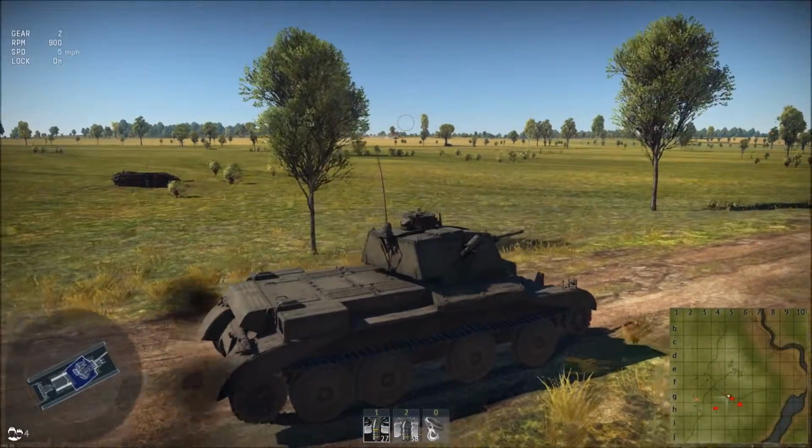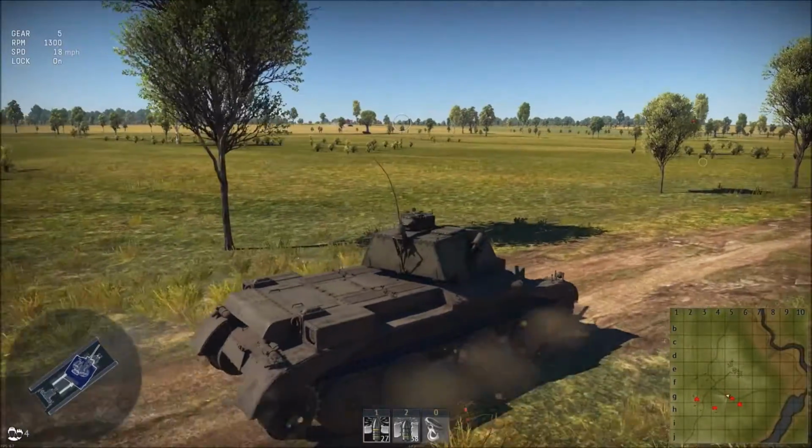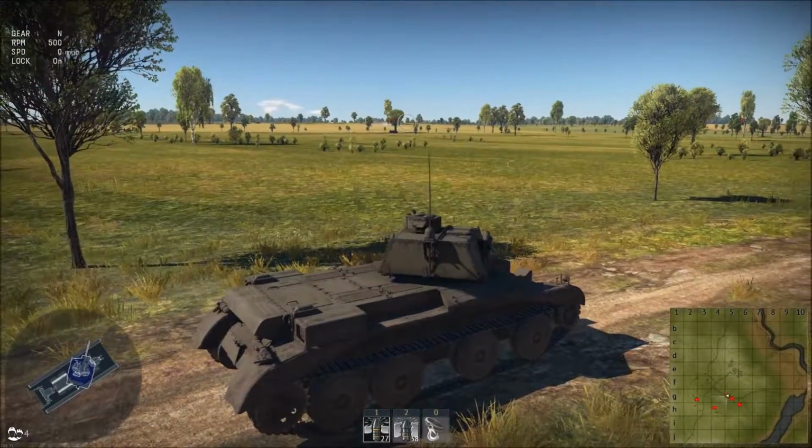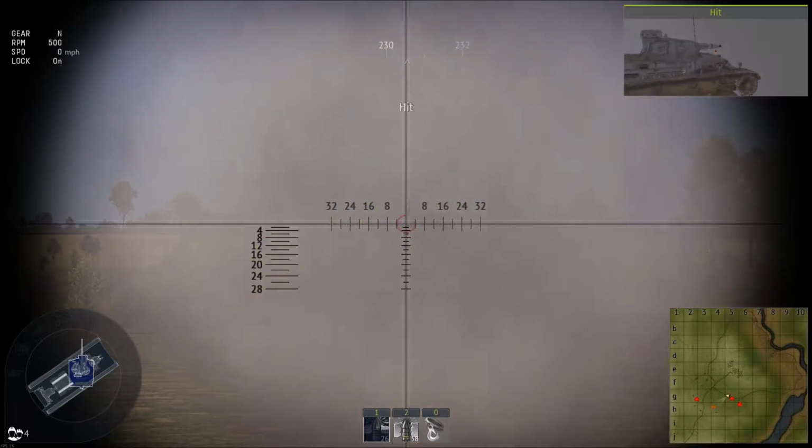Like the A9 and A10s, the A13's 2-pounder was effective against most opposition. However, its thin armour and crippling unreliability meant that the type suffered very heavy losses.